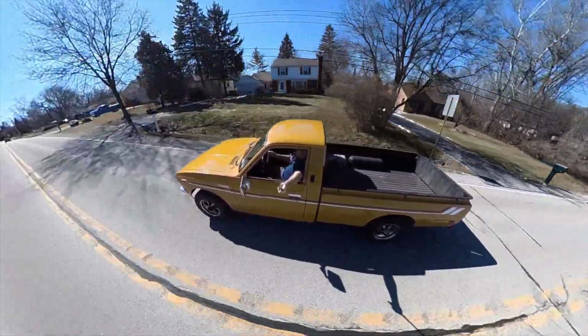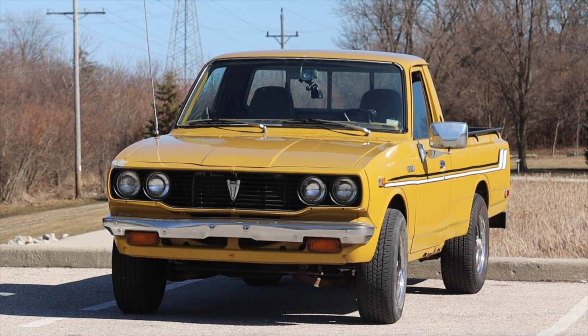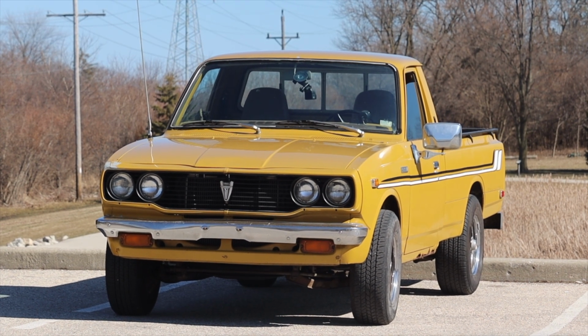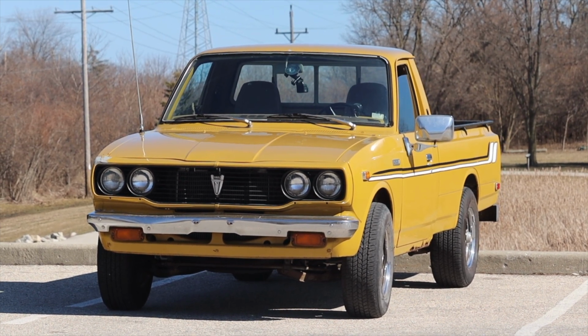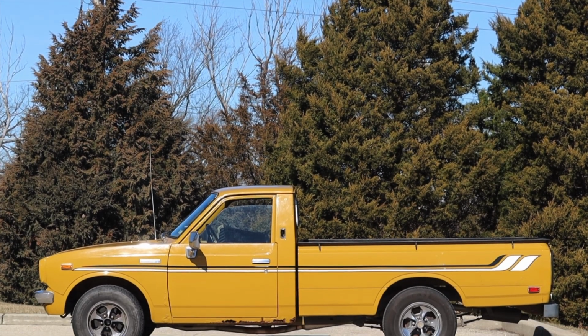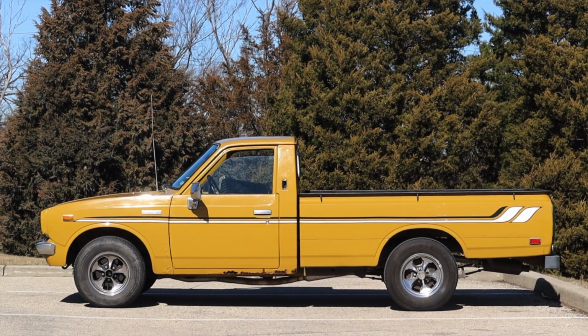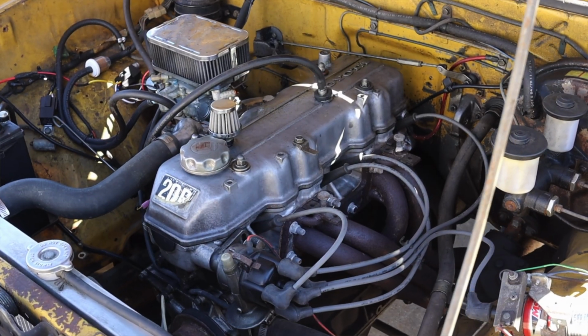The reason I say that is because earlier in this generation's model run, in the early 70s over in Japan, this truck was nicknamed the Roki, which, when unshortened and translated, means the Rocket Hilux. The Rocket. And there was actually a racing series in Japan for these trucks at the time. That's how quick and nimble they were. And that's all thanks to that 20R.